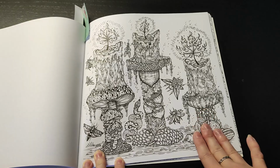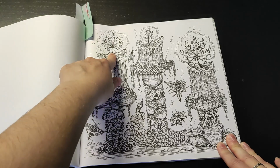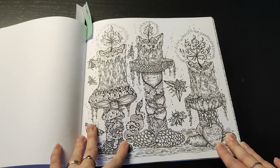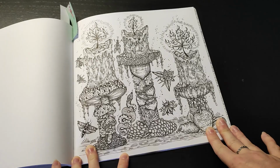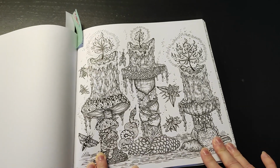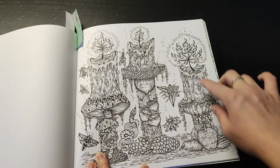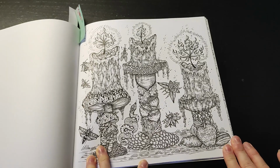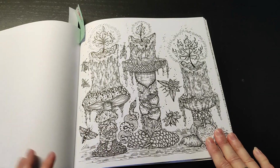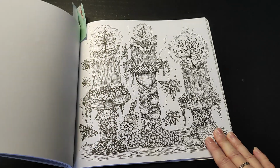So yeah, this page will be colored in full, and I actually like how the leaves are done as little flames on the candle. So this is a really nice approach to this kind of artist's expression, let's say, that leaves have a little bit different function here, and they are just doing as flames. So this is really nice. So this page I want to do in full over here.